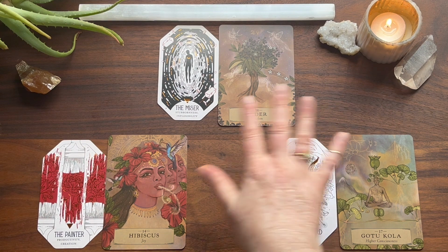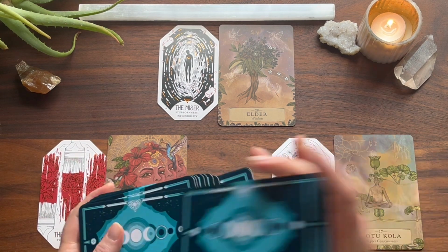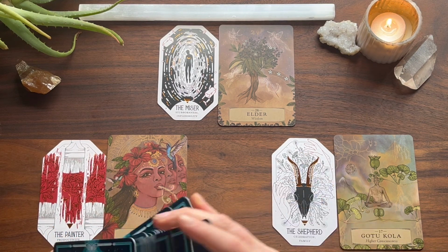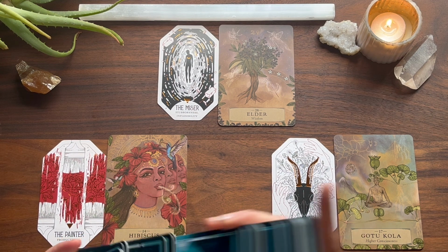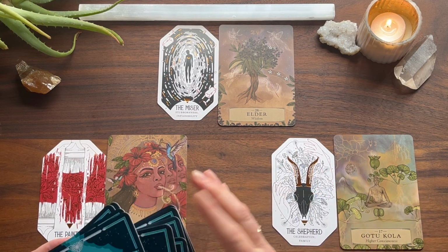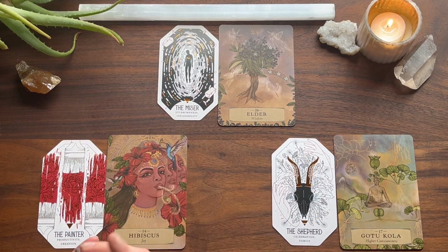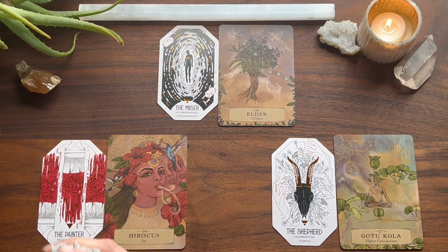So something about this is affecting your question. It doesn't have to relate directly to your question, but let that kind of sink in. Maybe that immediately connects to something you're going through or feeling. And it is impacting your question in some way.